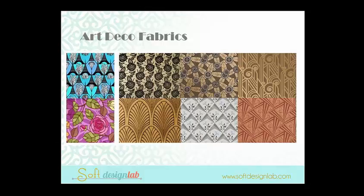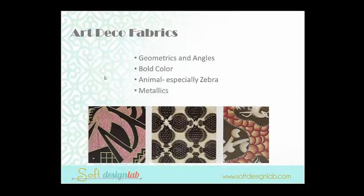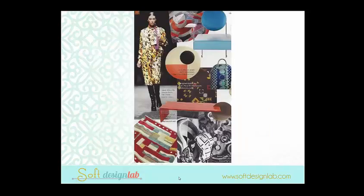If you're working in pattern, it's again angular shapes, very, very stylized florals. This almost says Arts and Crafts, these two over here, but these are much more Art Deco influenced. Bold color, if you're using an animal print, especially use zebra in the black and white, and then something that has a little bit of metallic thread in it, or an ink on it, or a foiled finish. Some of the new exotic leathers that are tanned out there, whether it's in bold color, or we're seeing embossed leathers with really interesting designs and metallic finishes, wash finishes to it.